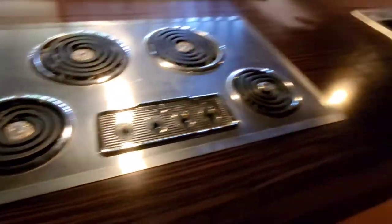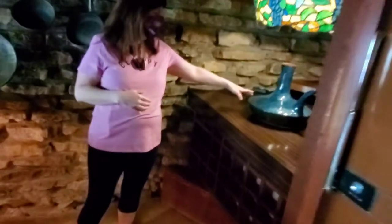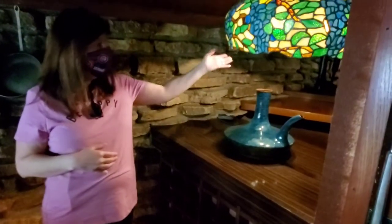And look at, honey, they have this old like stove. Nice, beautiful like vase. Uh-huh. And this beautiful lamp. I like it. It's pretty. Nice sink. Old refrigerator. Yeah, you can't open that. We can't open. Frost free. Cool.